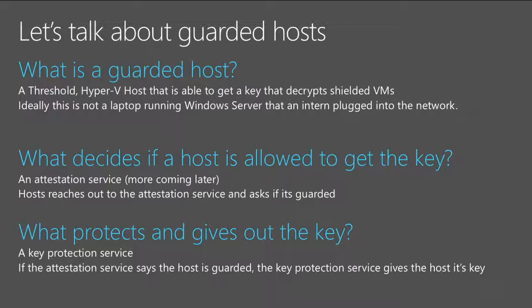And there's a couple basic questions you might ask, like, well, who decides if a guarded host gets to run the VM? The host can't decide. Wouldn't make any sense whatsoever, because then your intern hooks a laptop into the network, is running your domain controller on the laptop, and there's no security there. So the host can't do it. So what ends up happening is we have a host attestation service. Attestation service, we're going to talk about it. And the attestation service makes the decision of, OK, can I give you the key to run this VM or not?